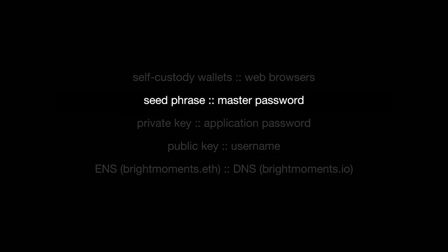And you may have heard of the seed phrase, it's 12 words. We try to describe it to people as these 12 magic words, and that's like your master password. Maybe you have a LastPass or a 1Password or a Google account where if that password gets compromised, it really messes a lot of things up. That's like your seed phrase. So when you write those 12 words down, you really don't want to share them.